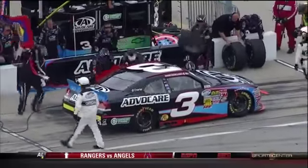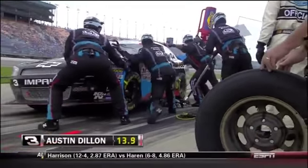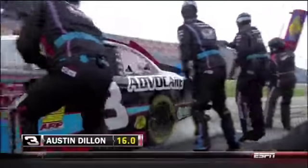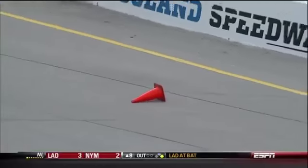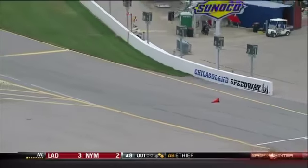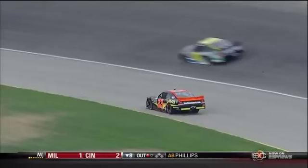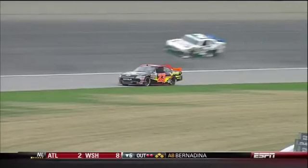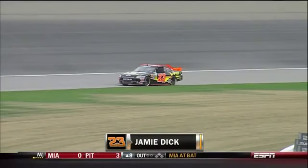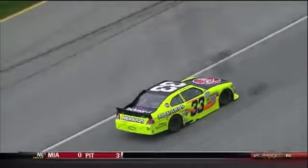Brendan Gaughan hit the commitment cone, and we have a car slow on the apron of turn one that's going to bring out the caution. Looks like the 23 of Jamie Dick has stalled on the apron of turn one. There's that scattered commitment cone. I think that on that 23 car, they tore something up coming off the pit road, maybe in the driveline. You could not get going, couldn't accelerate. Not uncommon, right? Well, no. Don't see it as much anymore. Most of these driveline components are pretty tough.